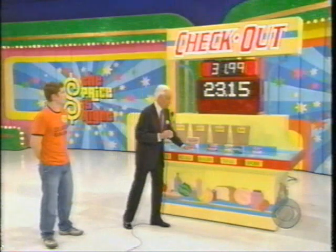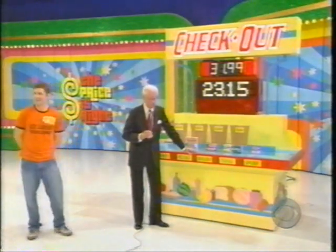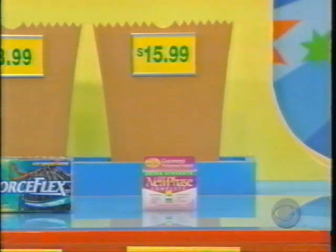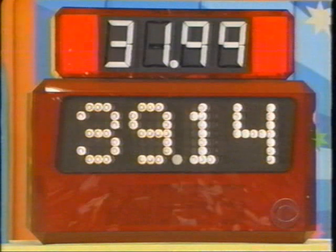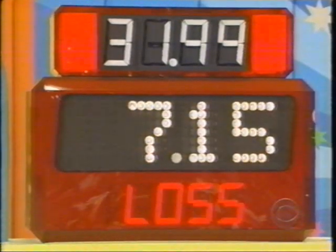$23.15. I don't know about this supplement. Do you feel a little more confident in him now? Do you? What is the price of the supplement? $15.99, and the total is $39.14, for a difference of $7.15.